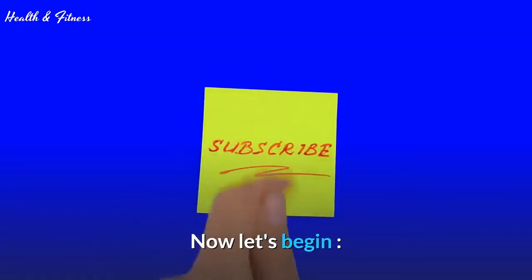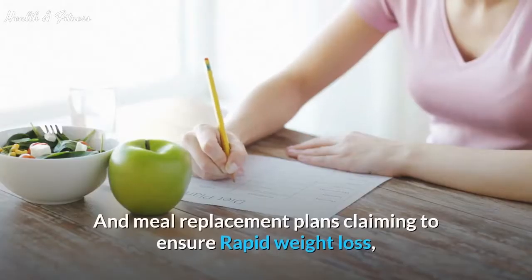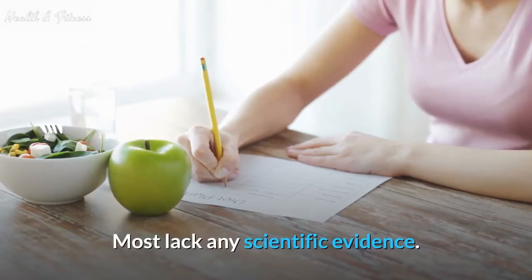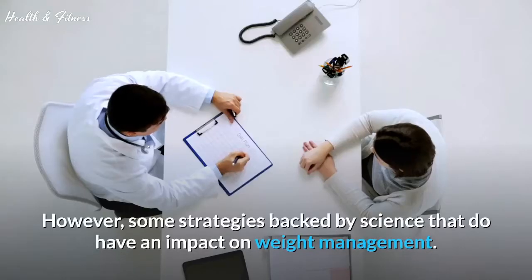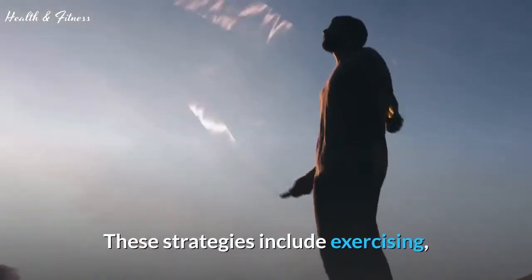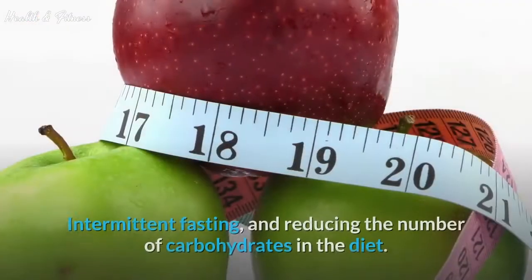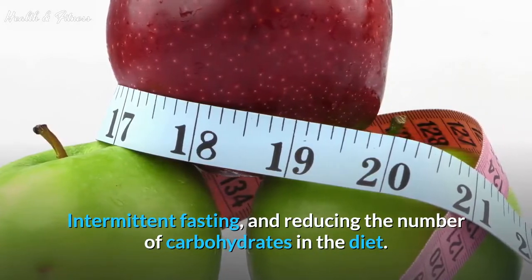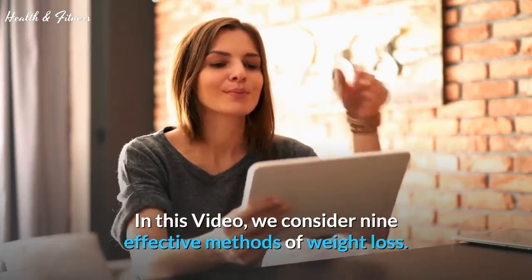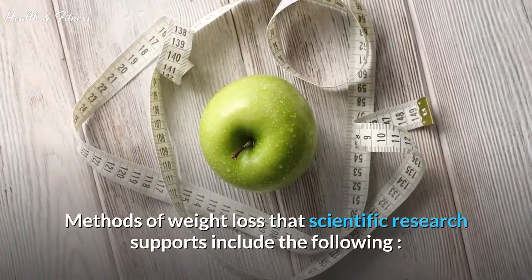Now let's begin. While there are endless diets, supplements, and meal replacement plans claiming to ensure rapid weight loss, most lack any scientific evidence. However, there are some strategies backed by science that do have an impact on weight management. These strategies include exercising, keeping track of calorie intake, intermittent fasting, and reducing the number of carbohydrates in the diet. In this video, we consider 9 effective methods of weight loss. Methods of weight loss that scientific research supports include the following.